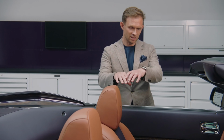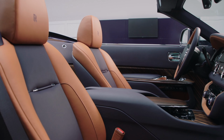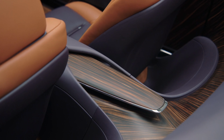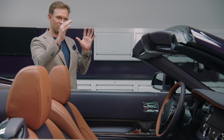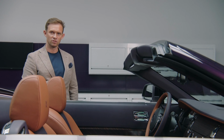The second gesture is the plinth. This cantilevered and beautifully elliptical form sits between the 2 occupants and gives the impression that they're sitting low within the cabin space of the car itself. And finally, the instrument panel, providing this precision and visual clarity to piloting such a unique Rolls-Royce Roadster.